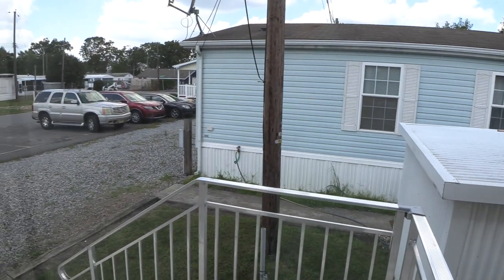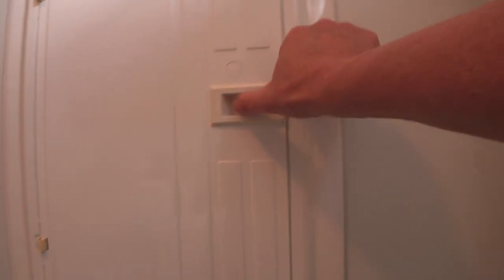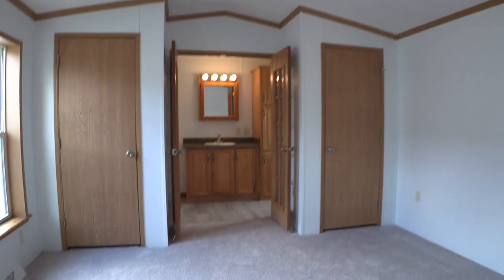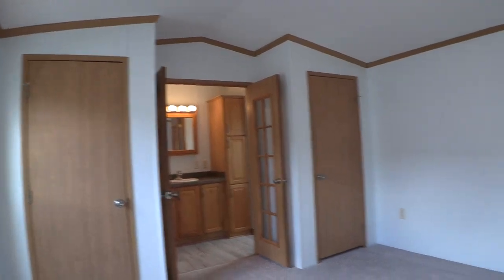This is your back door and your back view. Behind the door is the 100 amp electric panel. Everything is labeled. You've got cabinets above the washer and dryer. To the right is the master bedroom. It's got two closets on either side, and in the center you've got the doors to go into the master bath.